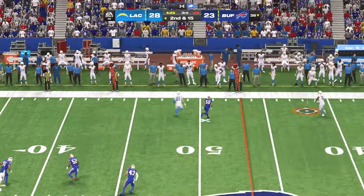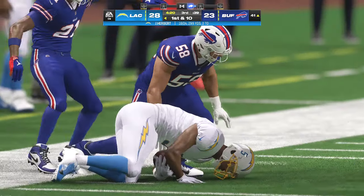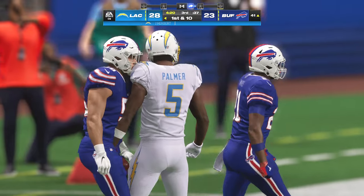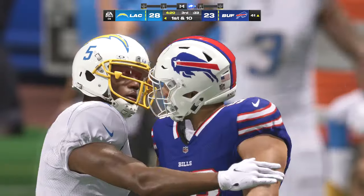Or very lights quickly, out. Or exactly right. Turn them out. That play's over. And he'll be out of bounds just shy of the 40. 22 yards there, a first down.